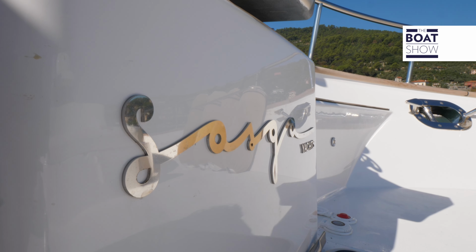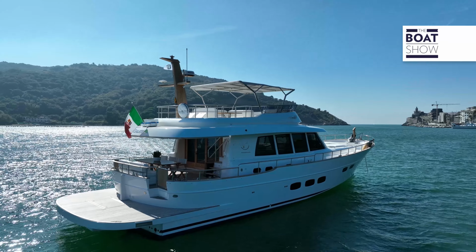At the same time, everything that technological evolution has given us over the years has been used to develop the product, a clever fusion of past and present. What about the future? Well, I believe that in a few years, these boats will still be as they are and really timeless.